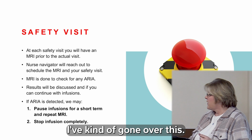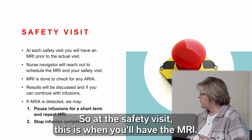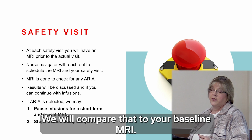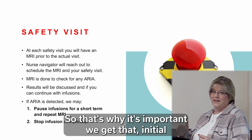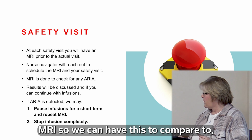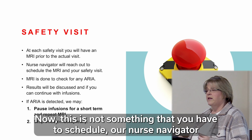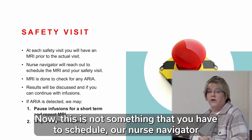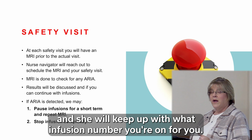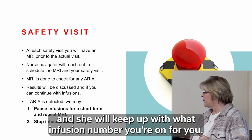I kind of gone over this. So at the safety visit, this is when you'll have the MRI. We will compare that to your baseline MRI. So that's why it's important we get that initial MRI so we can have this to compare to. This is not something that you have to schedule. Our nurse navigator will schedule the MRIs and the safety visits, and she will keep up with what infusion number you're on for you.